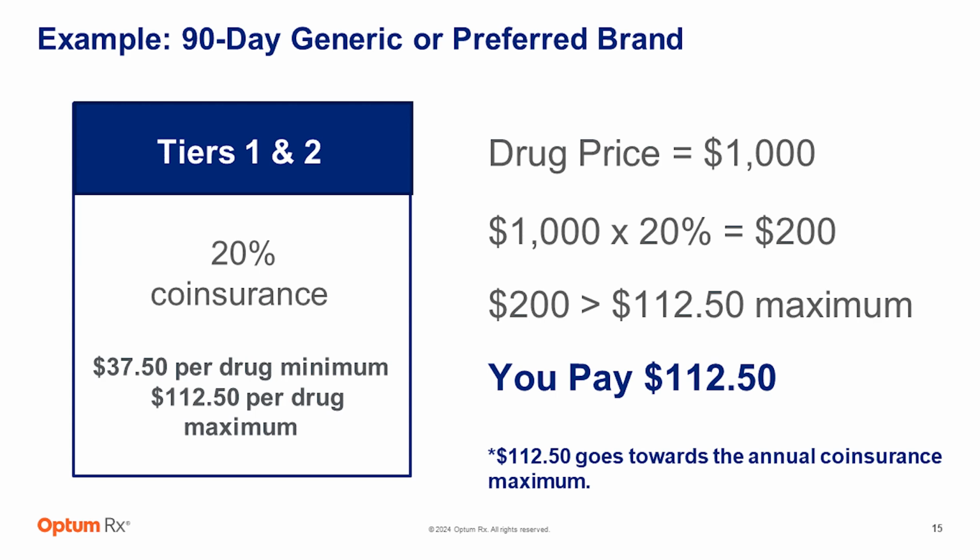Let's take a look at some specific examples for how this works, starting with a 90-day supply for a generic or preferred brand drug. Reminder, member cost share is 20%. The 90-day coinsurance includes a $37.50 minimum copay and a $112.50 maximum copay. A pharmacy retail price of $1,000 for a 90-day supply would cost $112.50, as that is the maximum cost share, and that full amount would be applied towards your annual coinsurance maximum.